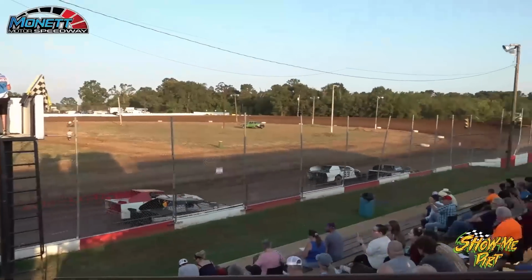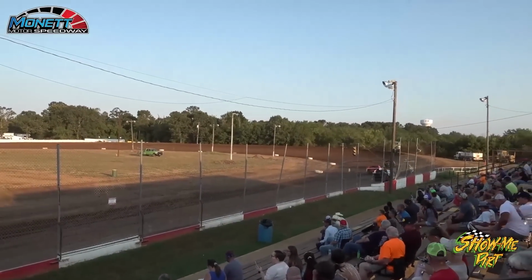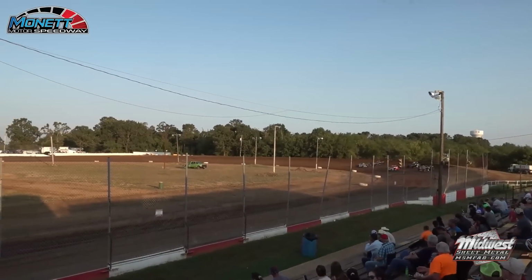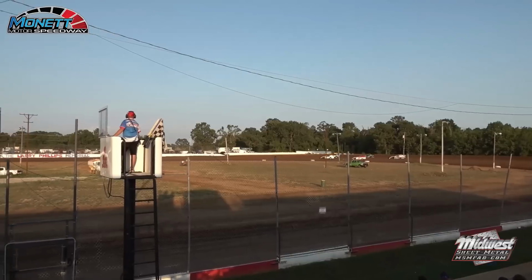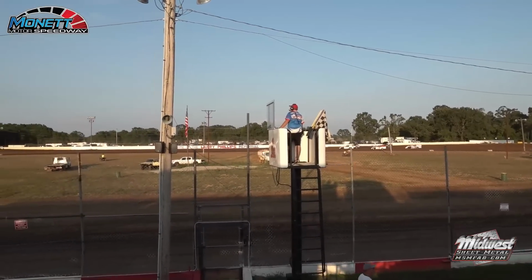The lights are out. We're ready to get green flag racing as we make our way around the track here. Dean Bell in the number 30 machine, coming out of Springfield, Missouri, on his outside is going to be the 12M of Ronnie Maples out of Crane. Yeah, Ronnie Maples cheering section here. And Garrett Thompson in the 929, coming in second last week.